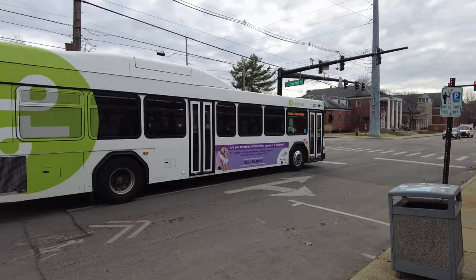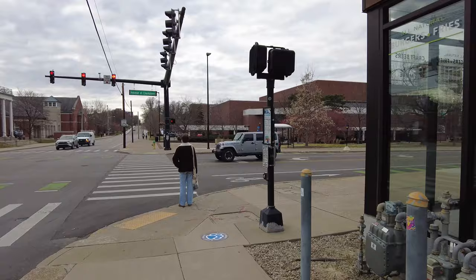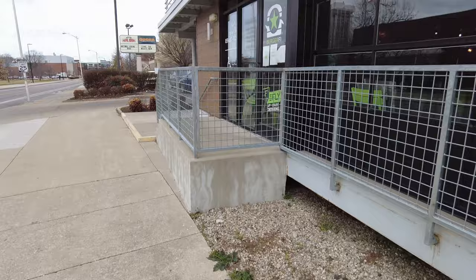Sorry about the wind again, it really just picked up. I'll look into a microphone. Yeah, there used to be a downstairs to this spot right here, and it was a Thai place for sure.